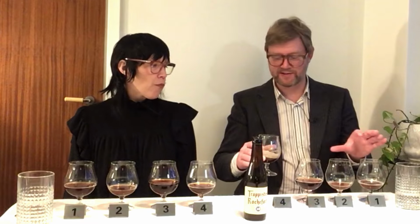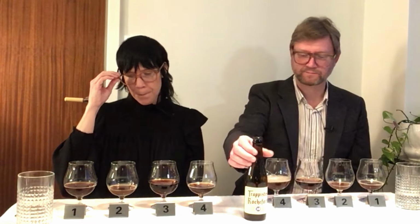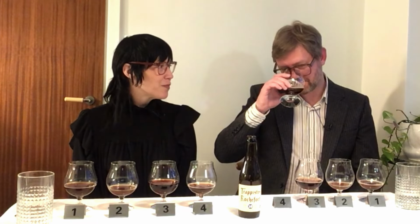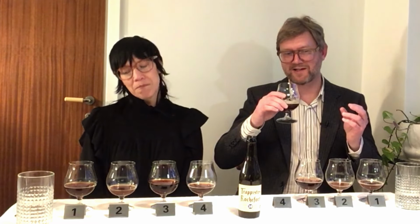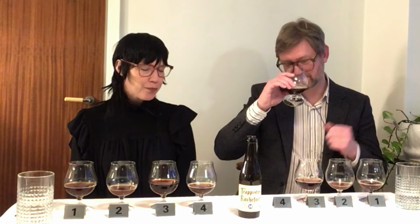But there are differences, and every time I return to the Rochefort, that's the pronunciation that we use, the Rochefort 10, I get surprised by the kind of salty quality, the cave-lagered cheese qualities. It's so special. Yes, it is.